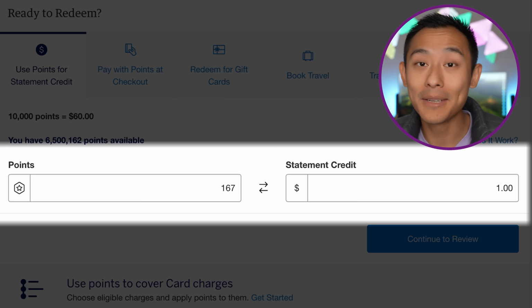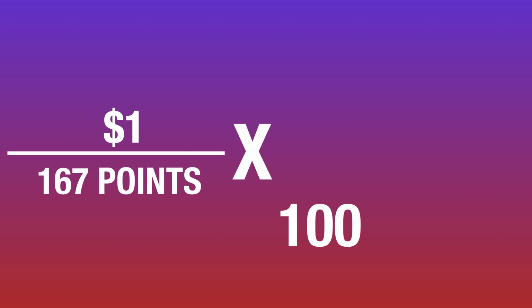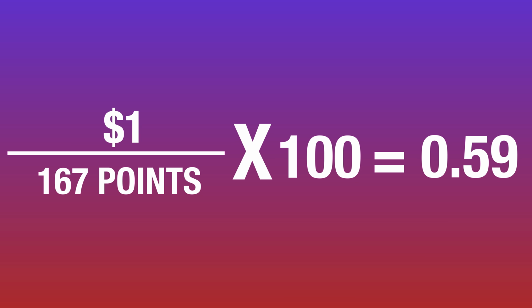The cent per point formula is the cash amount you would have had to use divided by the points you did use, multiplied by 100, and you get 0.59 cent per point, which we can roughly just call 0.6 cent per point. Now, that is better than just shopping with your points, but still that is certainly below our baseline value of 1 cent per point, so I generally wouldn't recommend this strategy.